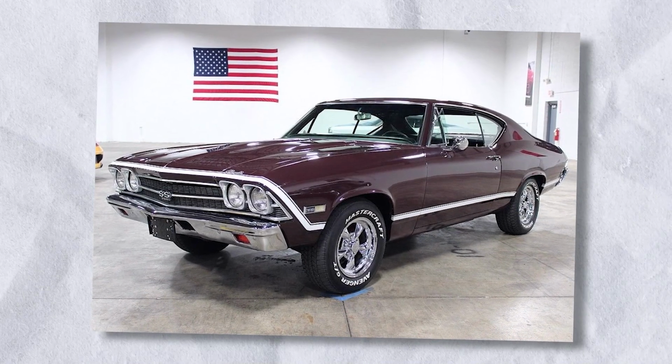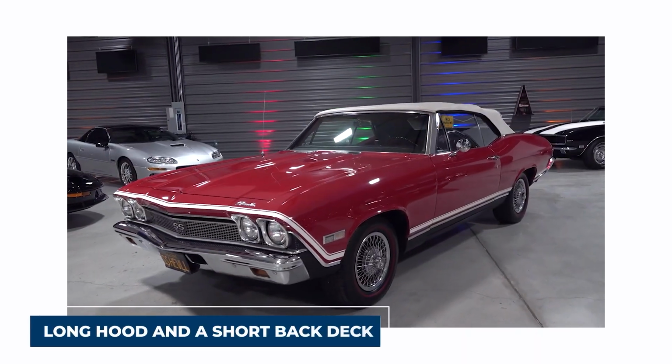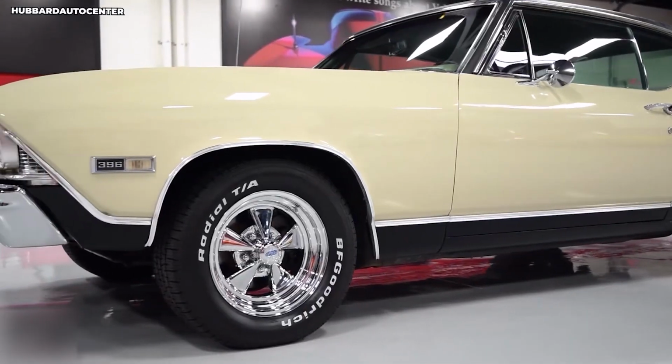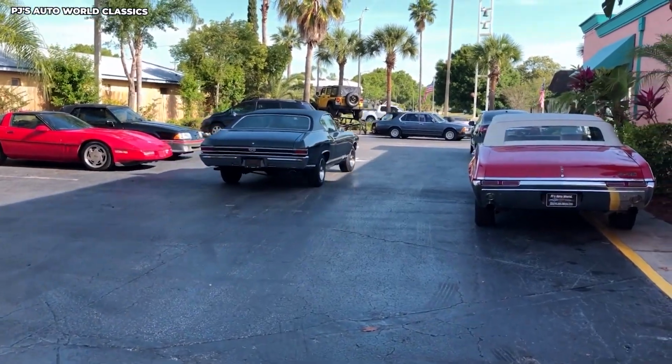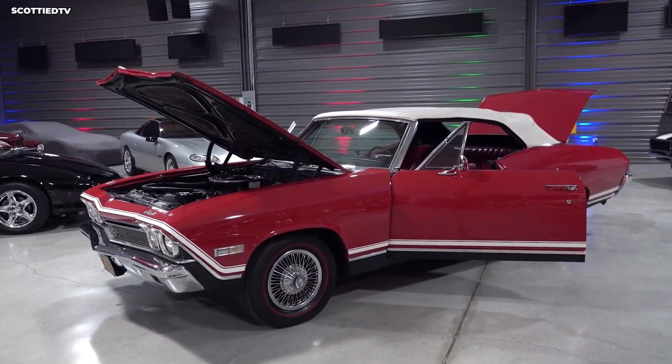Finally, the car's overall package made it a great muscle car for many people. It looked sharp with a long hood and a short back deck, which helped with its fast feel. Plus, it was one of the most affordable muscle cars of its day. This meant more people could enjoy the thrill of fast muscle car performance without paying too much.